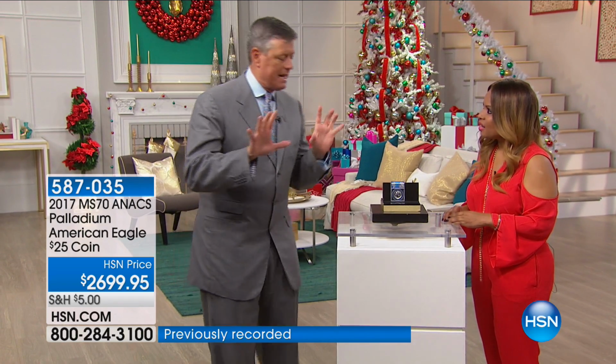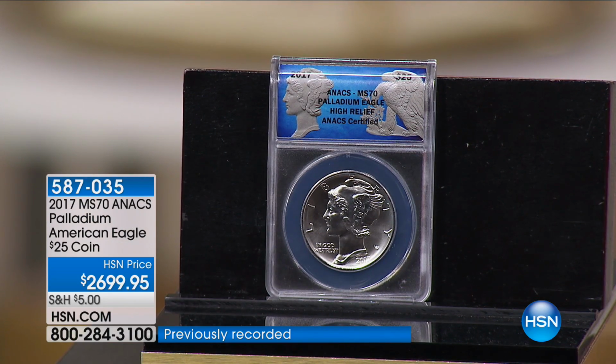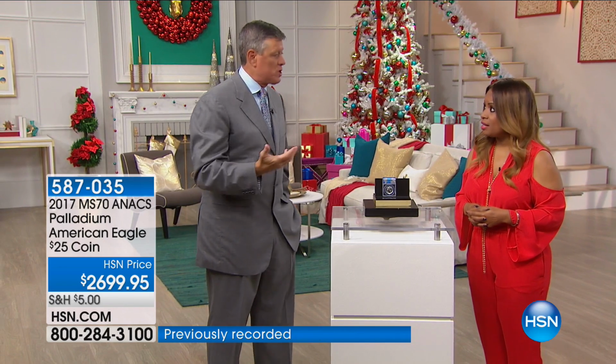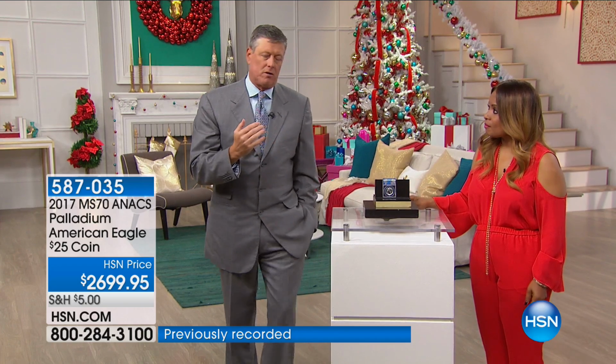Yeah, well, there's no doubt about that. And here's the secondary part of that, and you brought it up, is the certification. One of the things that's interesting about there is the difficulty of grading and striking palladium coins. Okay, it is the least dense of all the platinum metals. So it's less dense than regular platinum or iridium or rhodium or osmium. It's less dense than those. It makes it much more difficult to strike and therefore much more difficult to grade.